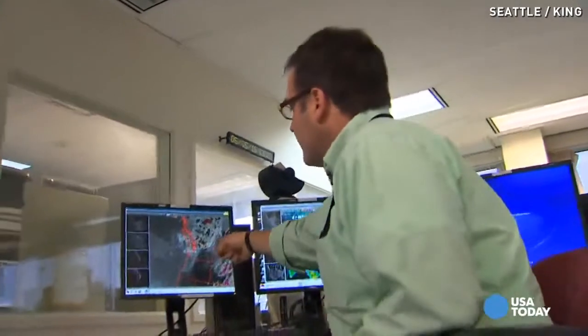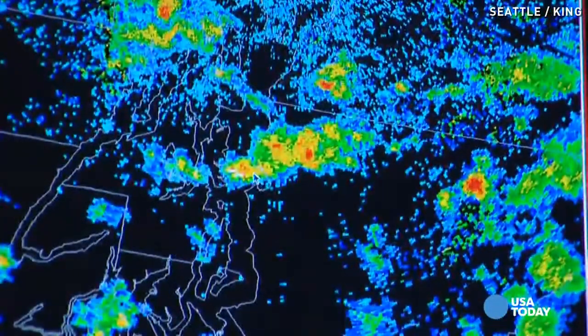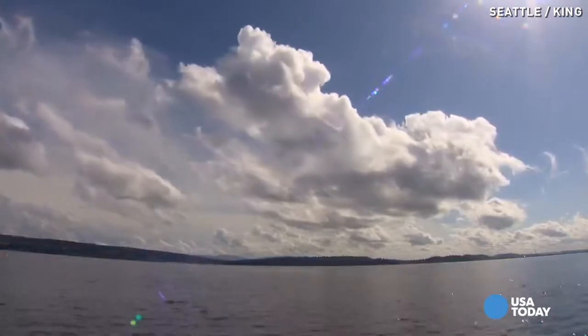You can see most of the shower activity. At the National Weather Service office, they watch for lightning. You can see those 2 yellow dashes, actually a sign of dangerous cloud-to-ground lightning. Cloud-to-cloud lightning that lights up the sky, much more common.